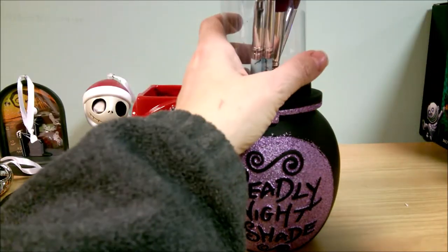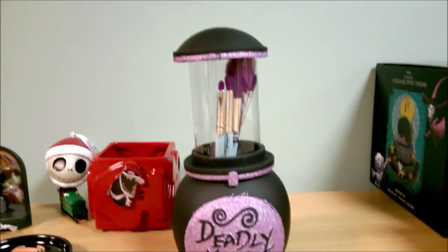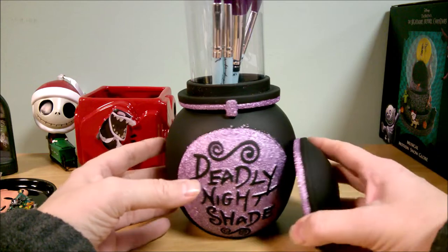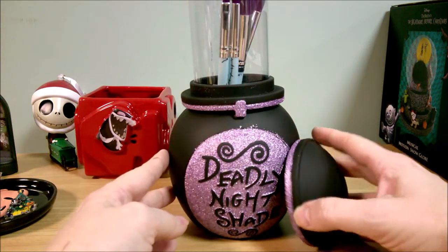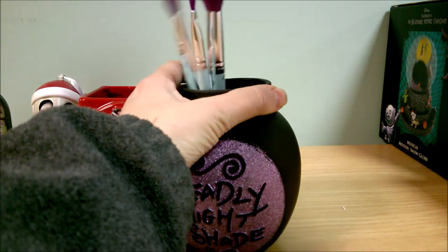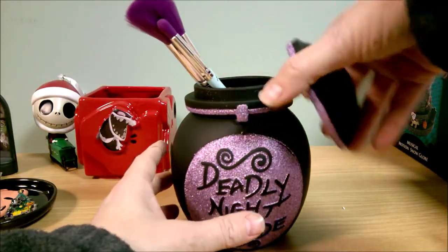Let's see if this will fit on top like that. Yeah, that looks okay. I probably won't display it like that. It looks kind of stupid, but I'll probably just lay it like that or something. Might put a little piece of something right there to kind of keep it there. But anyway, yeah, so pretty cool. Let's take that out of there. Yeah, you can't really use the lid with the items inside there.